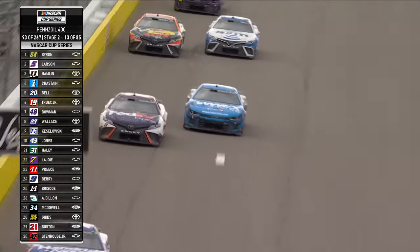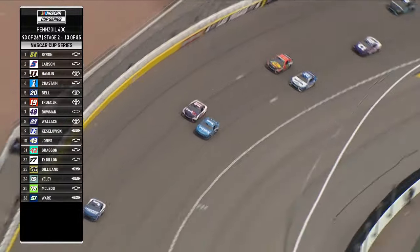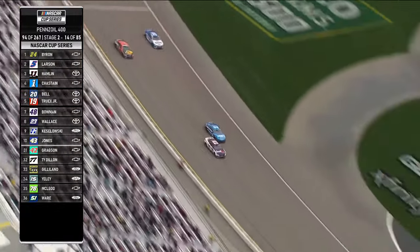And you force them to have to lift. They can't keep the throttle down. They need the track up off the corner. You force them. Again, you're in a catbird seat right there. All you see, you see Denny right on the outside of Ross Chastain's left rear. That's all he has to do to have that entire lane and all that momentum to himself.